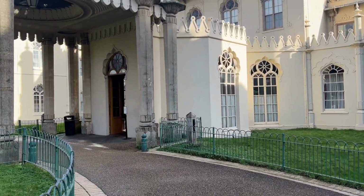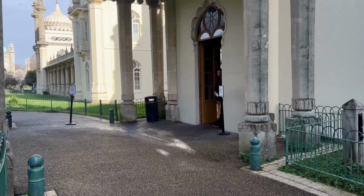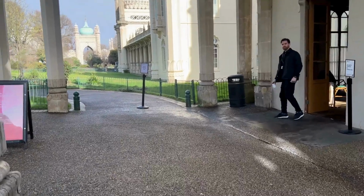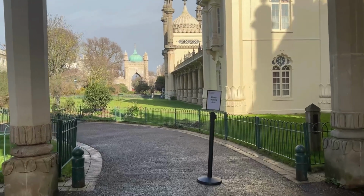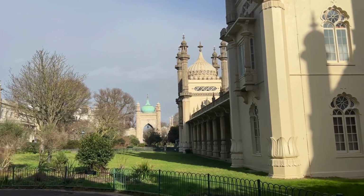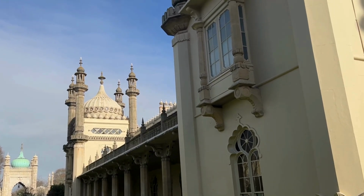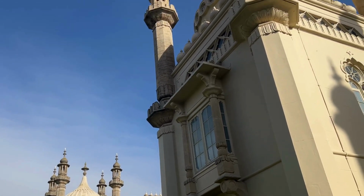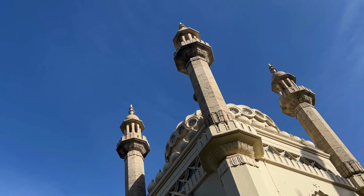It's completely mind-blowing. You think you should be in Dakar or something. It's just amazing how this was put here. Look out for the big round dome. That was actually part of George IV's stables and became the Brighton Dome, where they now hold concerts. And it's actually where ABBA won the Eurovision Song Contest in 1974. So that's a cool little fact for you about the pavilion.